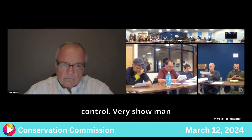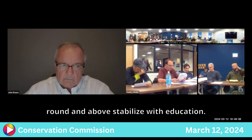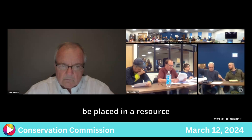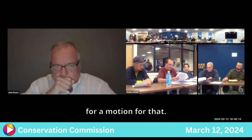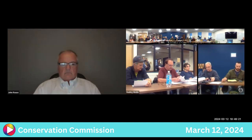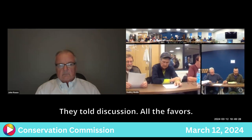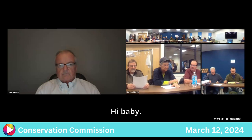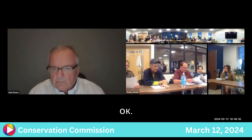The erosion and sediment control shall remain in place until the work is done and the ground is stabilized with vegetation. Any material dug up should not be placed in the resource area in our 100-foot riverfront area. So I just look for a motion for that. These are the identical conditions. Yep, identical conditions. Ray, second? I'll second. Gordon, any further discussion? All in favor? Aye. Aye. Steve? Yep. Unanimous? Okay.